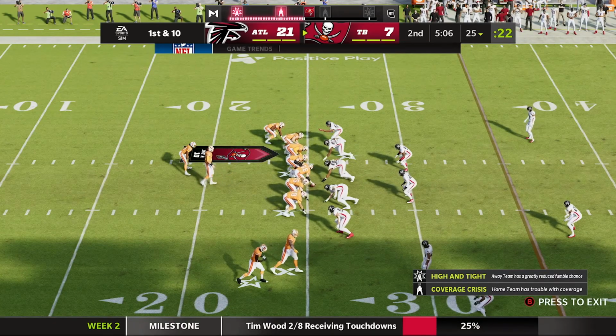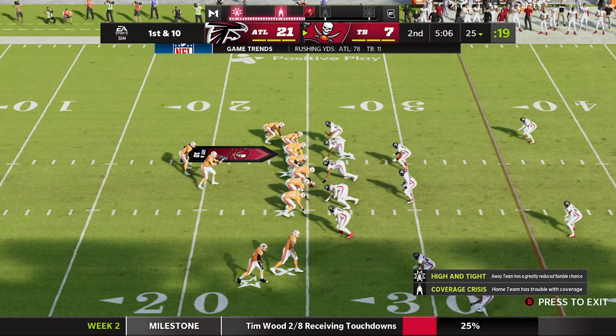Check Mike 54. Mike 54. Hey, let's get in them holes. Right there.